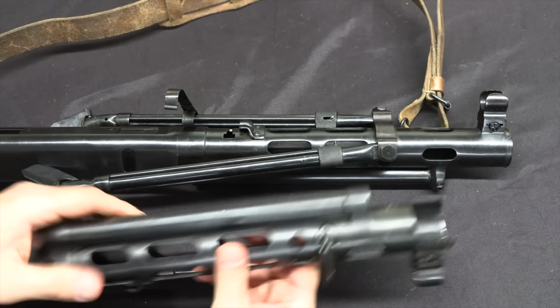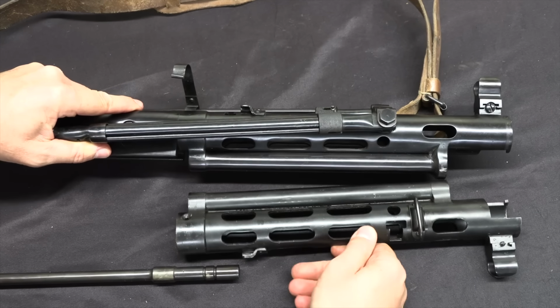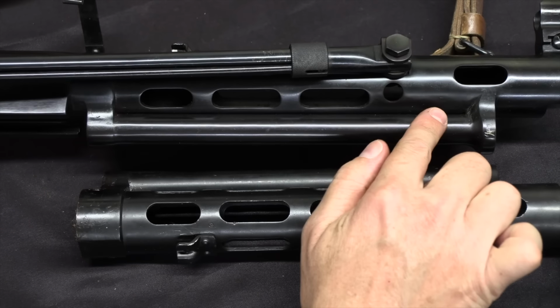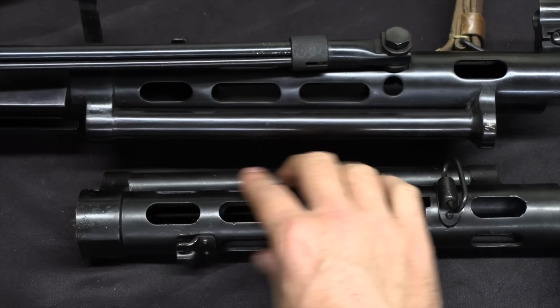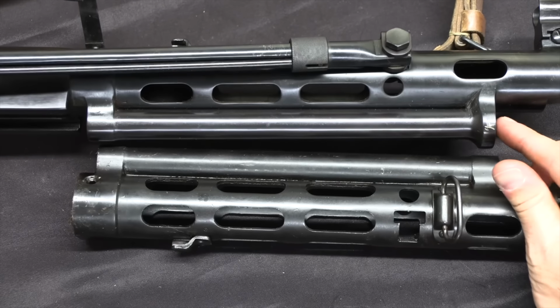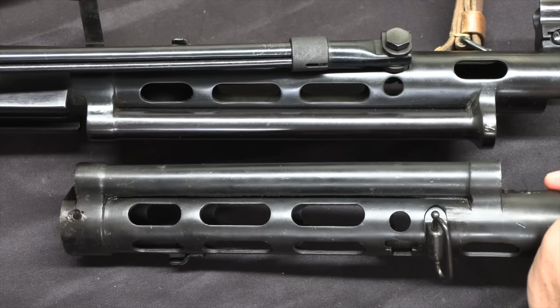Now, at this point, there are a couple other improvements or modifications made to the RP-46 that I need to show you. So the gas tube here under the barrel shroud has been strengthened. You can see in particular at the front, there's a lot more material out here on the RP-46 than there is on the regular DP.